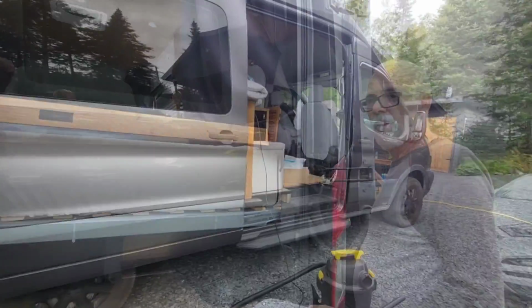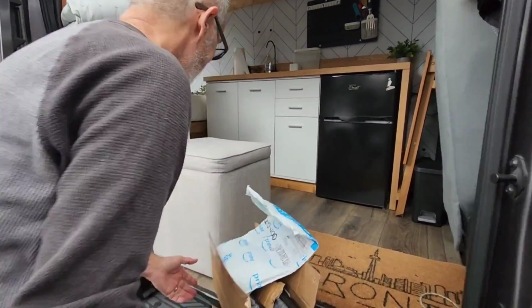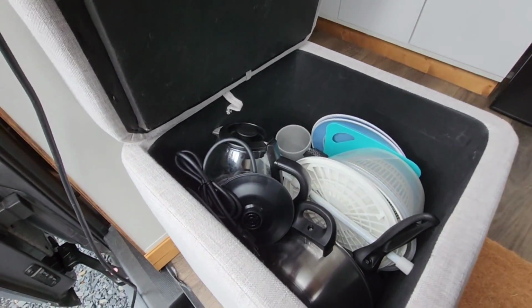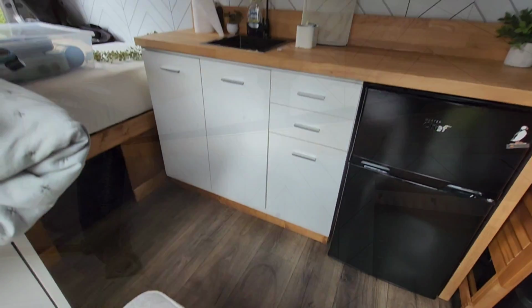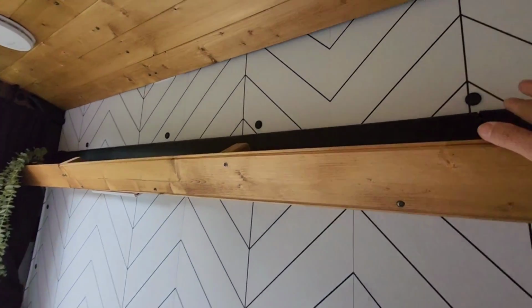What else do we have? Well, we've been cleaning, so we reorganized our pots and pans and dishes here. We put in a little divider, and now we can fit a lot more. I had plates here that I really did not need. Notice that we had this little shelf that we built to cover up.